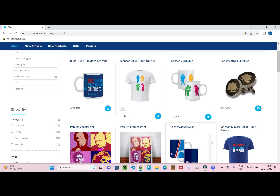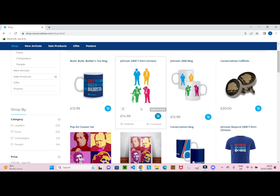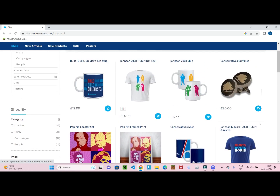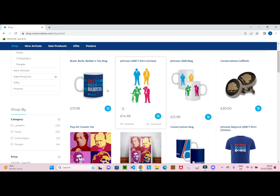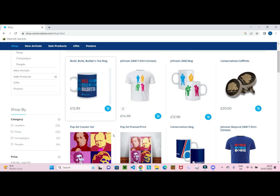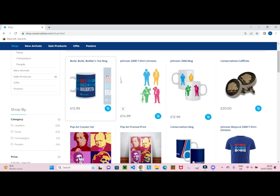What we're going to do is take a detailed look through some of their items, okay? I'm just going to review them. So the first thing is this mug. This one stands out to me. This one looks really, really interesting.